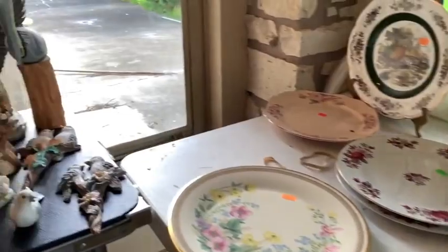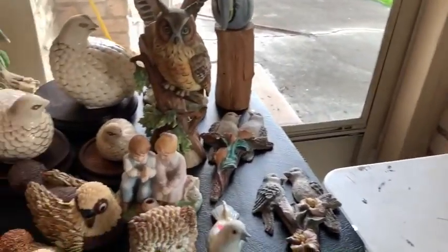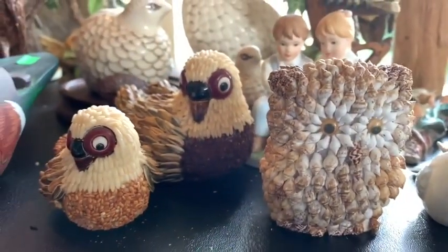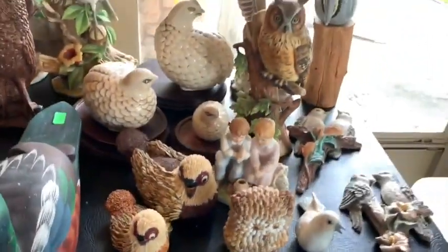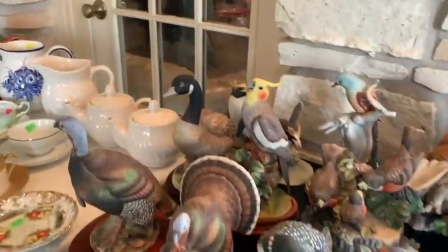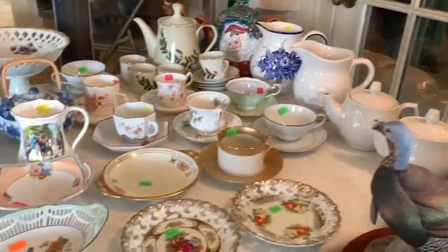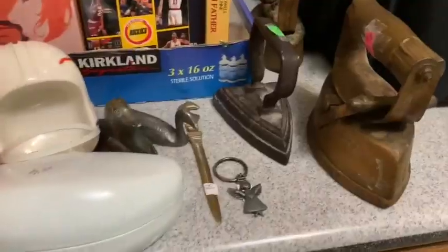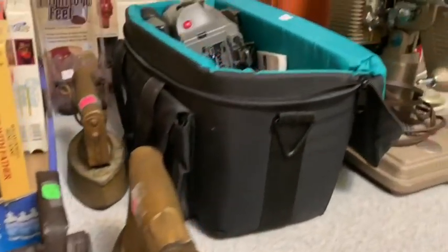I am going to just zoom past the porcelain and let's look at some of these little knickknacks. I thought this owl was cute, but just kind of kitschy. And I don't know how well that kind of stuff sells, but if it was a quarter at a garage sale, I probably would have gotten it just because it's kitschy and fun. More porcelain stuff. And again, this stuff can sell if you really get to know what to look for.